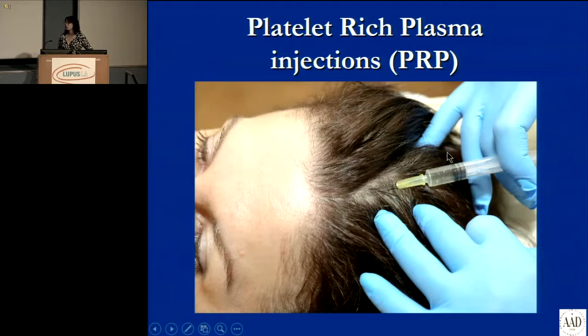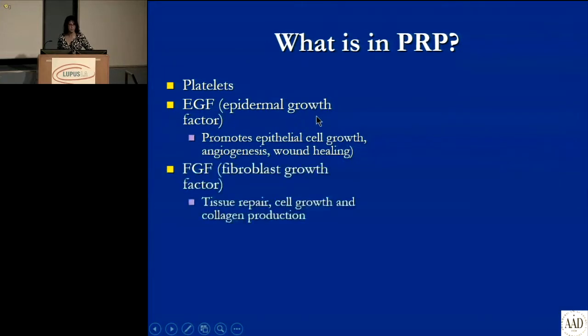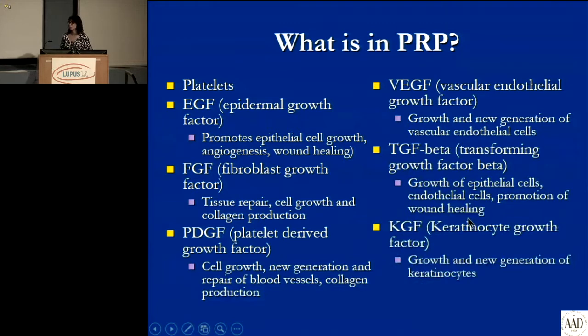And my feeling, though, is that it's not treating the lupus, it's treating the concomitant female pattern hair loss. So what's in PRP? Why is it working? Well, we have the platelets, and lots of growth factors, okay? I won't go through all the details of these, but these have been isolated. They promote growth of cells. They promote wound healing. They promote blood vessel regrowth, tissue repair, collagen production, et cetera. So we think those are things that are all important in stimulating hair follicles to produce nice, healthy hairs.